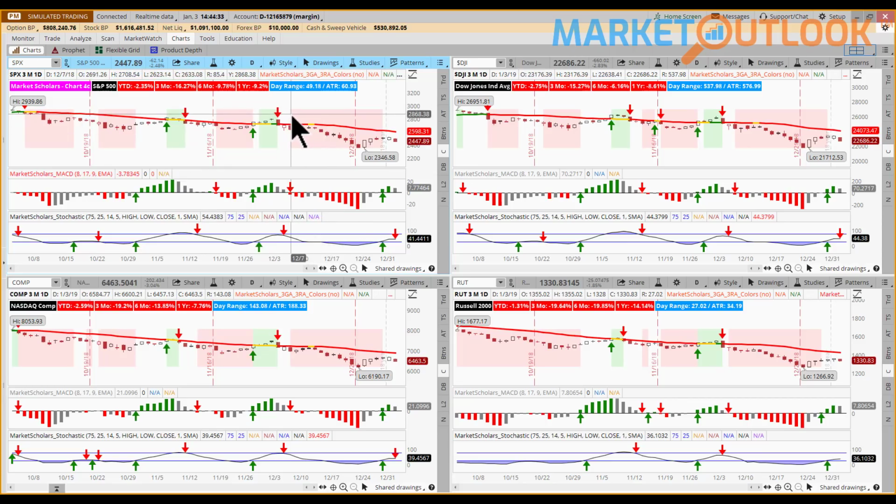That did occur from basically December 7th all the way through December 31st, but we did get a little bit of a reprieve here where the MACD saw a little positive price momentum in previous days, and that stopped the 3 red arrow signal. Right now we have a mix of red and green arrows. So none of the 4 charts have 3 red arrows, and none of the 4 charts have 3 green arrows. So we're kind of in no man's land right now. But I would say that the odds suggest that the bears have a slight advantage in the current marketplace.